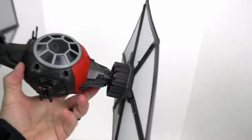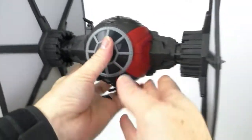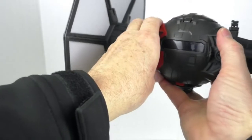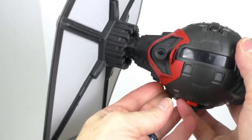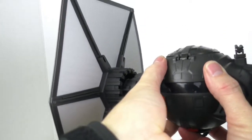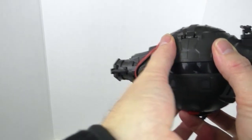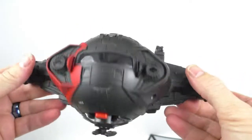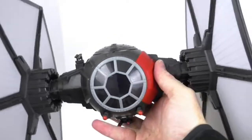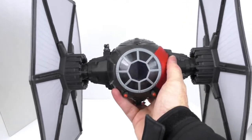Awesome. Great looking. So cool. Just like the vintage TIE Fighter, the wings pop off. Press this one. Do they? They don't? They don't. Okay. I have to hit the button on the bottom for the wings to pop off. Very nice. Love it. So why don't we compare this TIE Fighter with one of the vintage TIE Fighters?